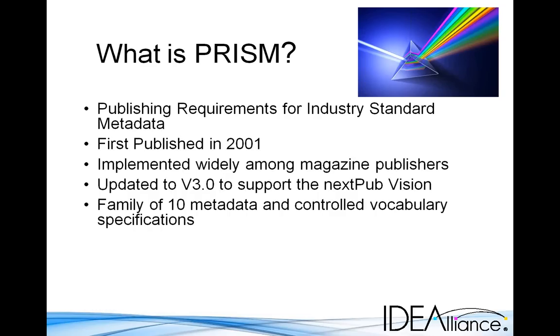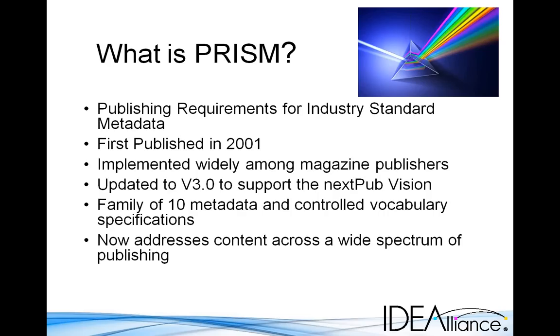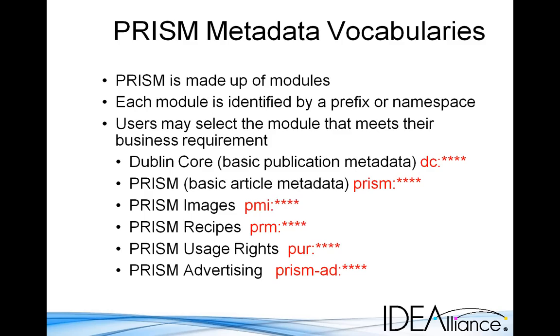It is a family of 10 metadata and controlled vocabulary specifications, and although originally it was designed and used in magazine and journal publishing, it now addresses content across a wide spectrum of publishing and across all platforms. These are a few of the core vocabularies. It's very modular. Each module has its own namespace, and it's built on something called Dublin Core, which many metadata specifications are.